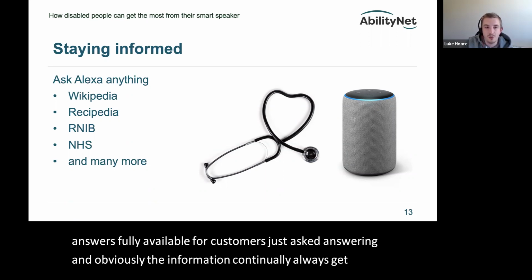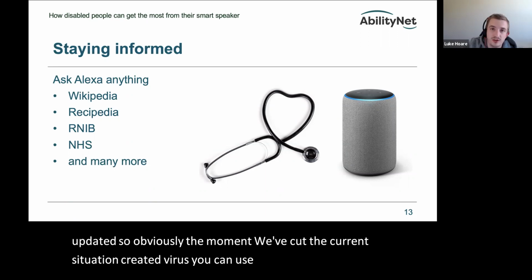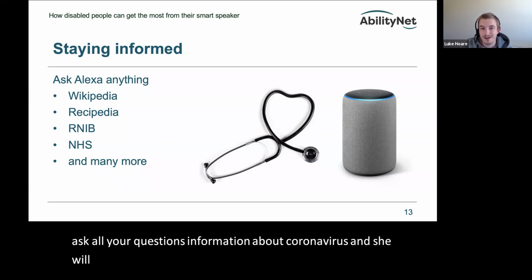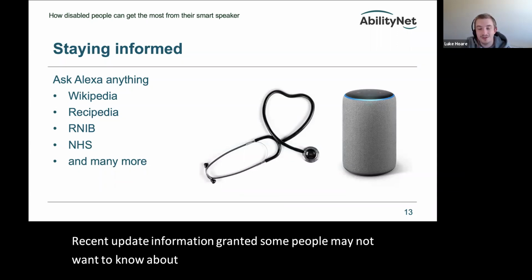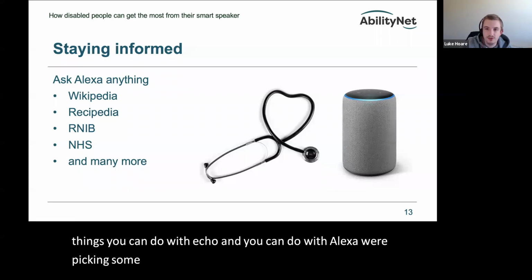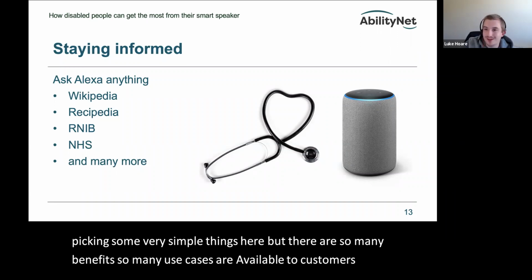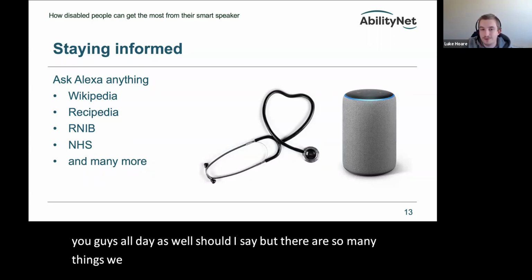At the moment, with the current situation with coronavirus, you can use Alexa hands-free to ask all your questions about coronavirus, and she will respond with the most recent updated information. Granted, some people may not want to know about that, but there is the facility to do that. Just to resurface again, there are so many things you can do with Echo and Alexa. We're picking some very simple things here, but there are so many benefits and use cases available to customers. Honestly, we could be here all day, and I would love to talk to you all day as well.